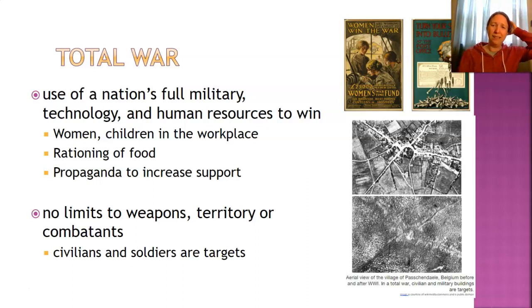World War I was considered a total war, and this means a nation would use their full military technology and human resources to win, use everything they have to win a battle. In the case of World War I, that often meant women and children were being forced to go to the workplace, often factories, because all the men had been shipped off to the front lines. Families needed to ration their food, so that meant they were only allowed small amounts of foods like sugar, meat, flour, and so on to make sure that there would be enough for the soldiers on the front lines.